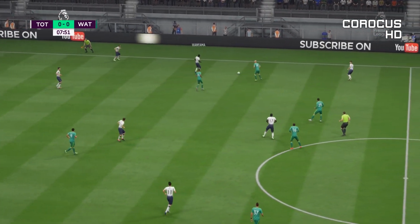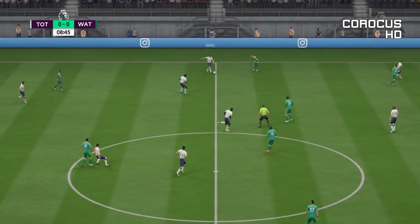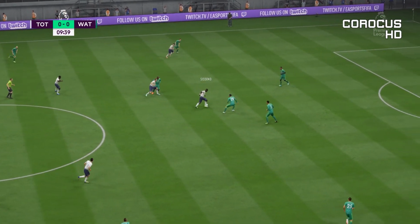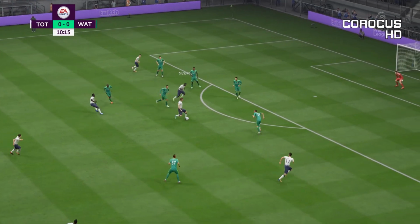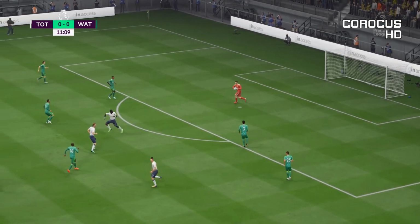Victor Wanyama. Davis. Davis. Fernando Llorente, Miguel Ángel Pritos, cut out by the defender. Llorente must take the lead here. Simple save for Foster in goal.